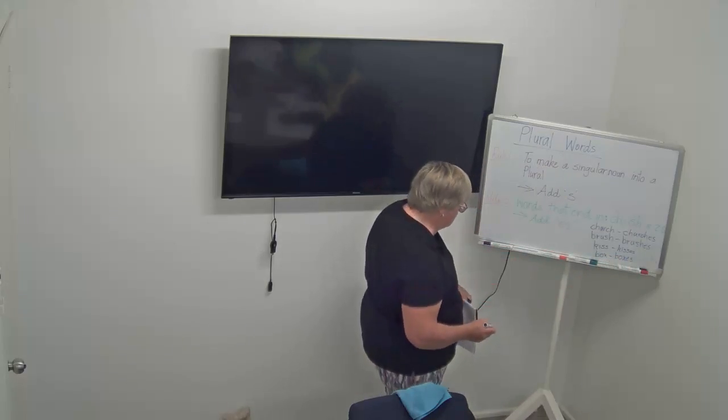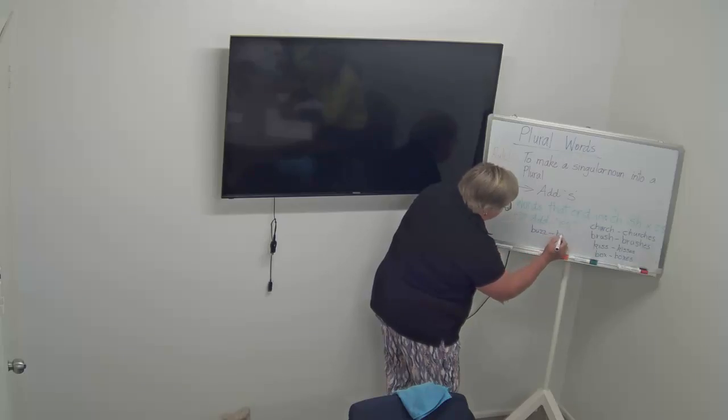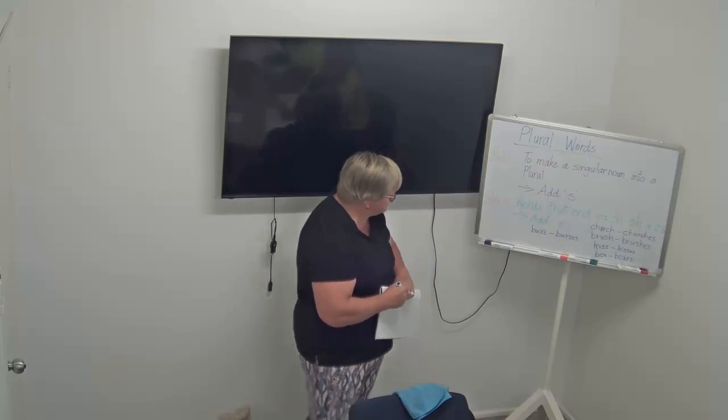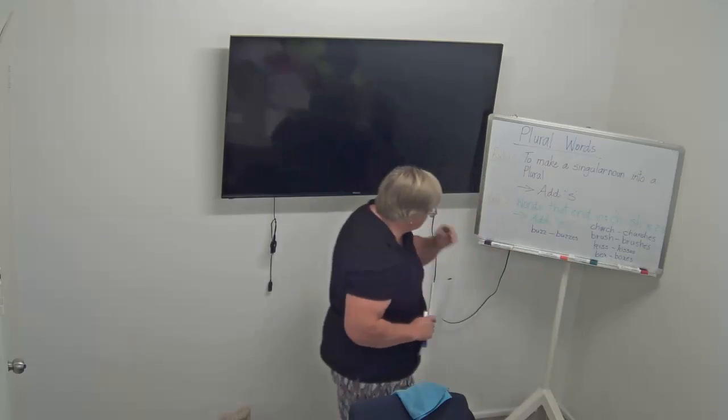And I've got to fit buzz in there, but I can't. I have to go over here. I've run out of space. Buzz. It's a noise word. And it buzzes, the buzzes that bees make. So that sort of uses each of those sounds that we've got up there.